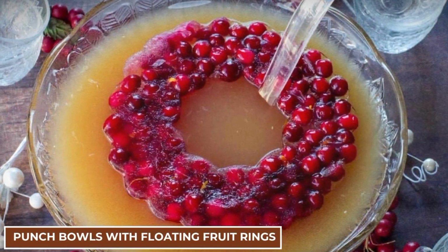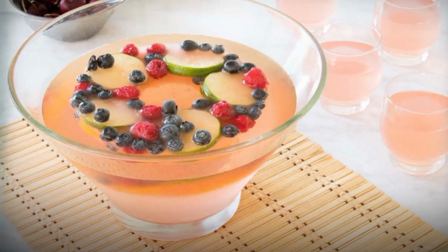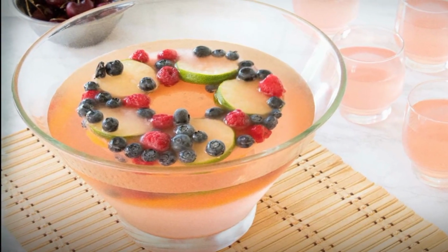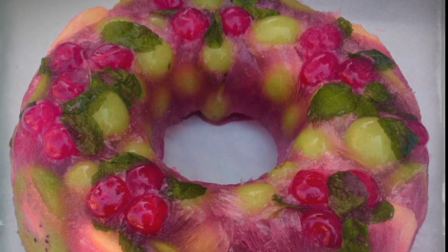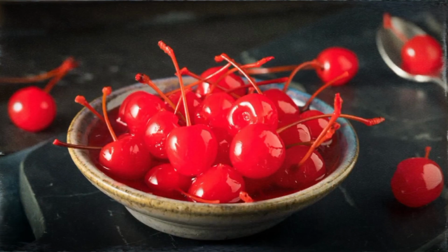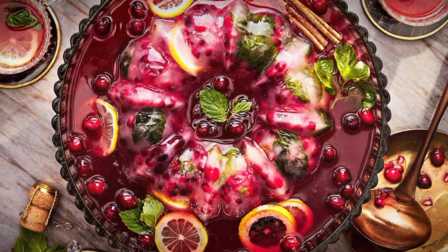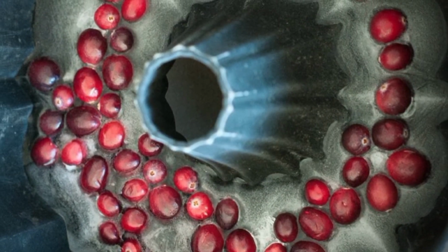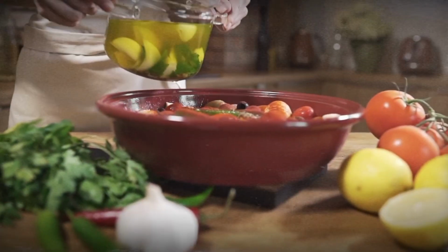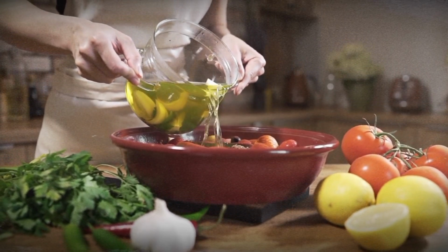Punch bowls with floating fruit rings. No Christmas party was complete without a punch bowl filled with bright, fruity punch. Moms often made ice rings with slices of citrus or maraschino cherries frozen inside, turning the punch into a centerpiece. It was sweet, tangy, and always a hit. Did your family go for classic red punch, or did you have a unique recipe?